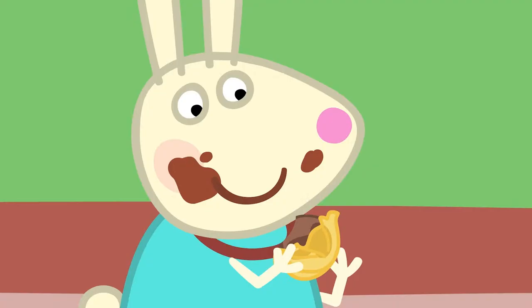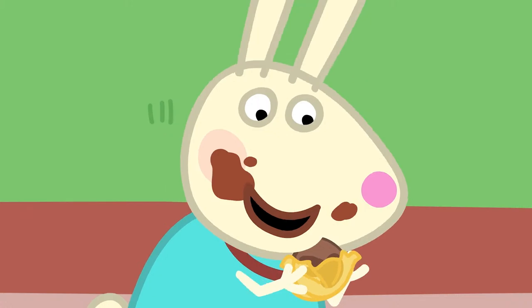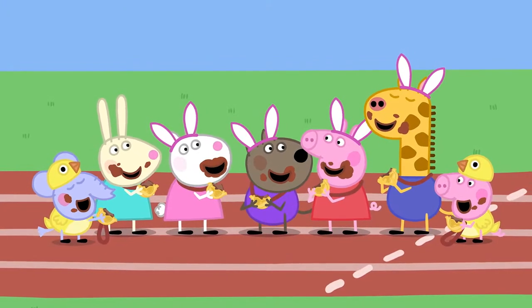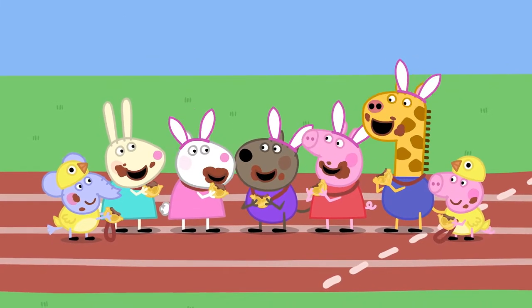Yay! Is there a prize for eating the most chocolate too? Peppa and her friends love Easter very much indeed.